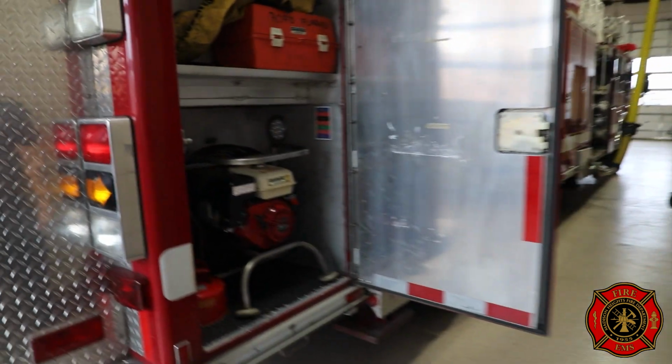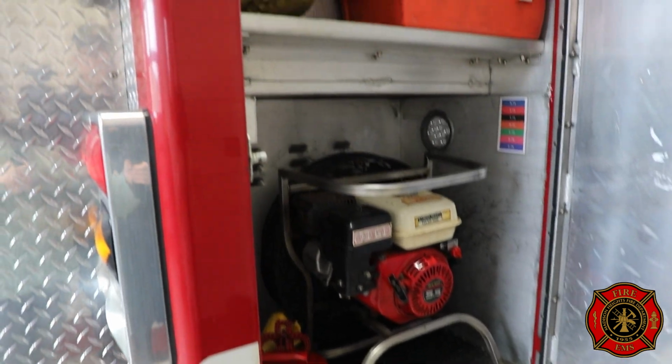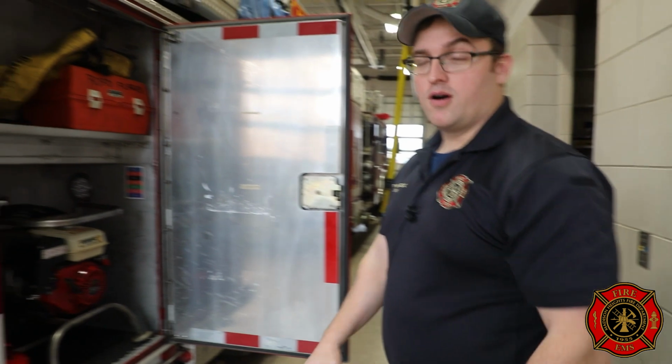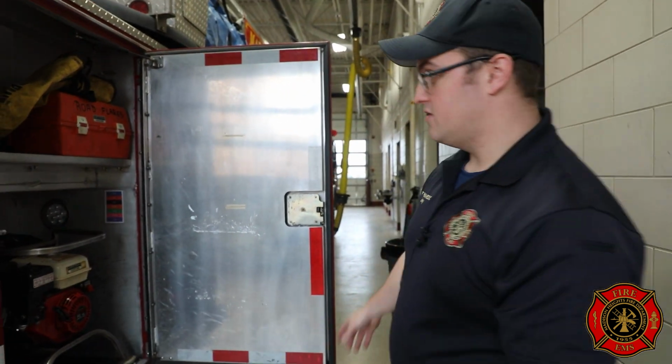This is where we keep our positive pressure fan. Basically, if there's smoke in the building, we can put that by the front door and it'll blow all the smoke out of the building or whatever we need to do with it.